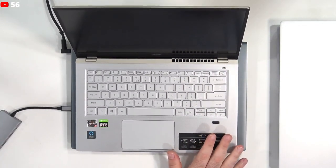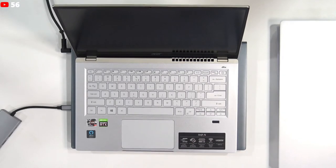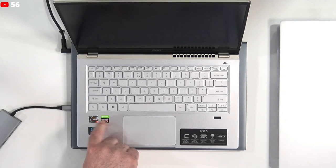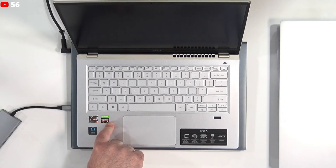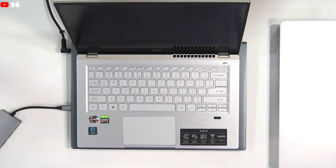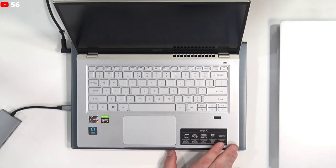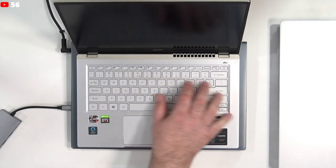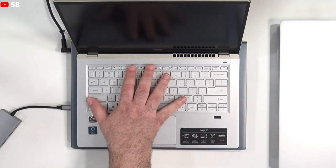It's got a Ryzen 7 processor. This is a 14-inch laptop, and what makes this pretty interesting is a Ryzen 7 5800H. That's a Zen 3. It's also got the RTX 3050 Ti. It's got some pretty good ports on it. Of course, no Thunderbolt. This is an AMD processor. Good key travel on this keyboard. It's a backlit keyboard.